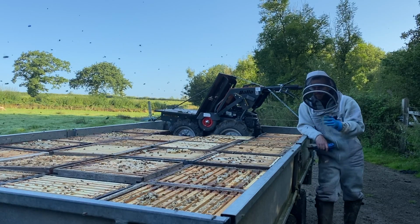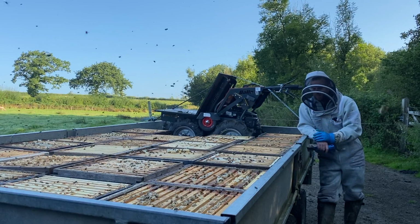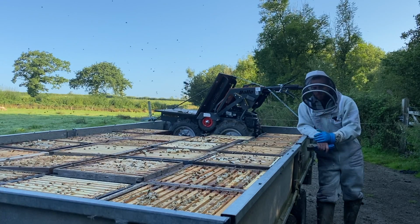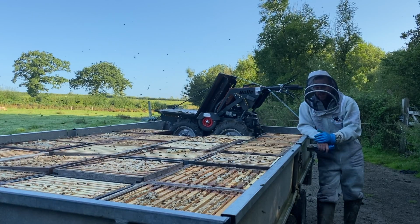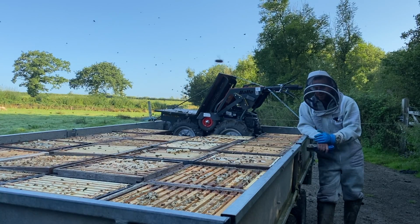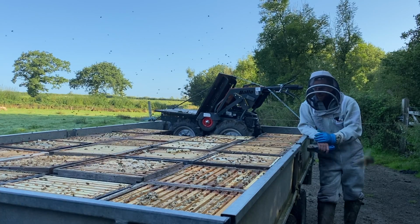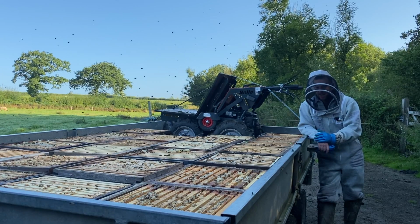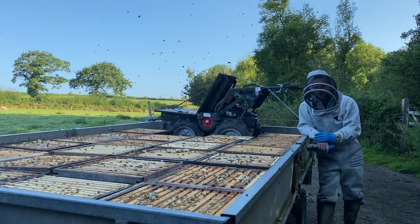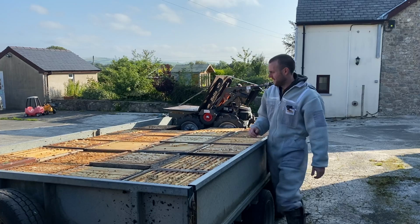Now, I think this is good and I'm very happy with this, but talking to a few of my bee farming friends this year, I think some of them have probably pulled over a ton off some of their sites. So I've still got a long way to learn, still got a long way to go before my bees are producing that kind of honey. But these bees in this site, they've done okay. There's a lot of robbing happening here now, so we're going to go and finish this off back at the farm.